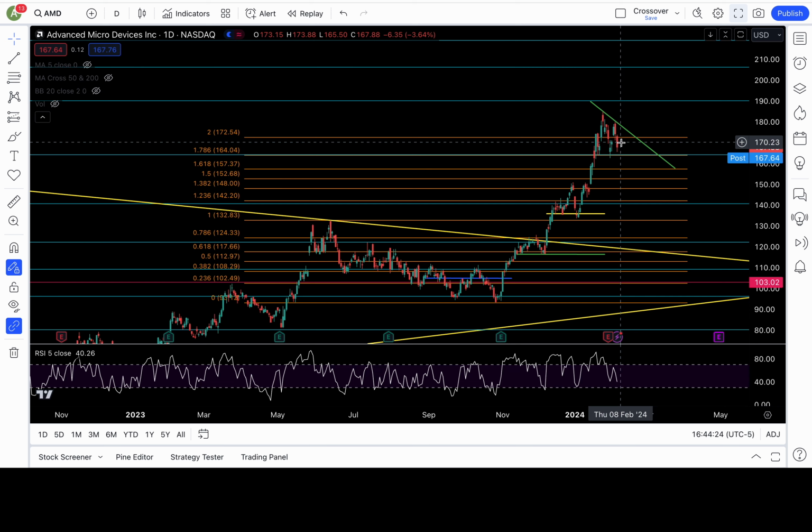For me to favor a bounce, it needs to recapture 169, 171, and 172.5, especially 172.5 because that's a fib level. If it recaptures that, we could go back and test 177 plus and above 178. We'll give it a 178. And above 178, I would favor correction is over and we're going to head up to new highs.